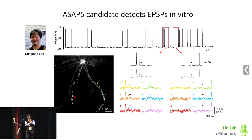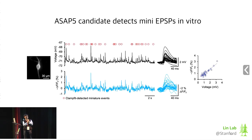So that suggests that we can indeed see synaptic events. And finally, by putting on TTX, we block any large release events. We get only miniature EPSPs. And here, you can see that the miniature EPSPs are about 1 to 3 millivolts in amplitude.